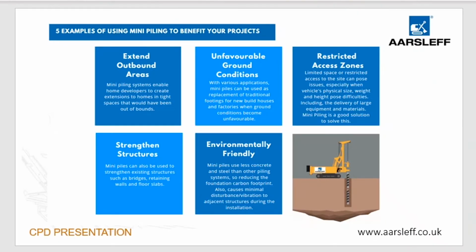So moving on to slide 12, this is some examples of where mini piling could benefit your project. If you wanted to extend outwards, an extension to an existing building, something like that, that's where you might want to use a mini piling rig, where you may not necessarily be able to get a full-size rig in there.